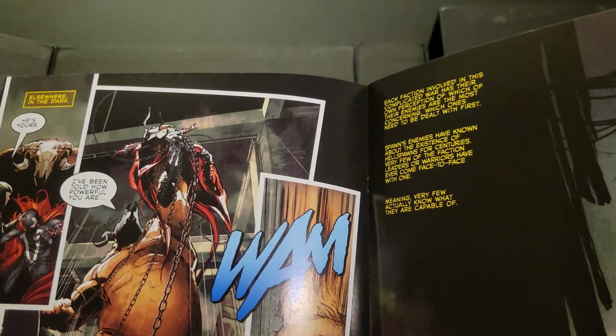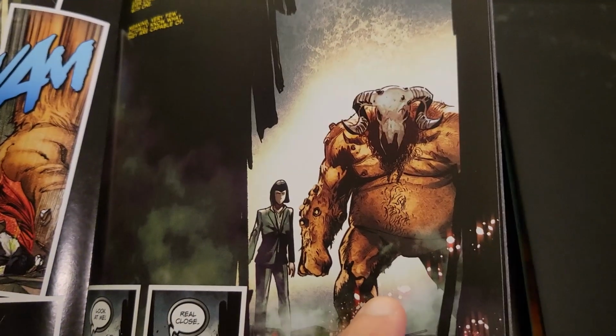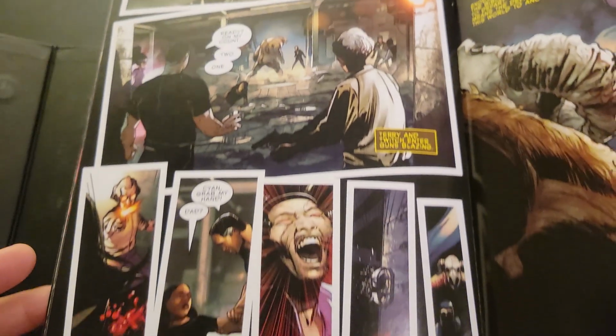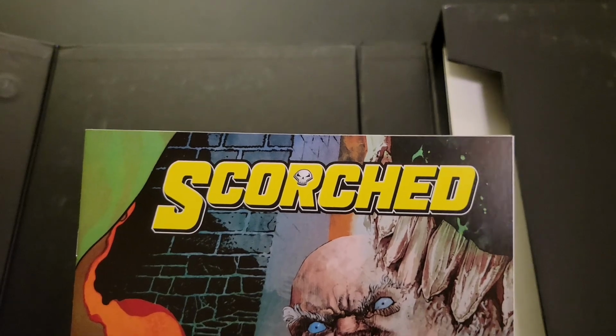It's like Todd's last one. I don't know, I guess that was maybe just straight up Spider-Man. This creature looks pretty cool here. And we've got Scorched.